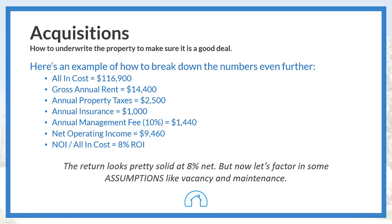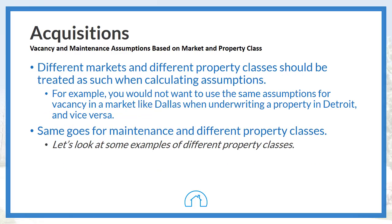That's it. It's just hard costs here. We haven't looked at anything like vacancy or maintenance. And vacancy and maintenance is going to be different, and going into the next slide here, based on different markets and different property classes. And they need to be treated differently. You cannot use the same assumptions for underwriting a property in Dallas that you would for underwriting a property in Detroit and vice versa for vacancy.